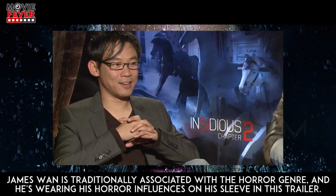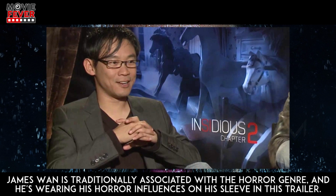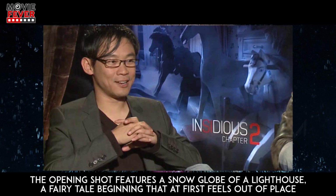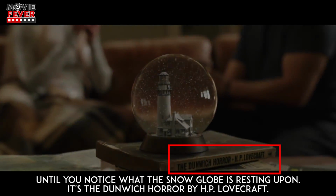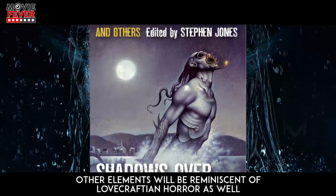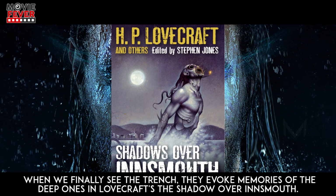James Wan is traditionally associated with the horror genre, and he's wearing his horror influences on his sleeve in this trailer. The opening shot features a snow globe of a lighthouse, a fairy tale beginning that at first feels out of place, until you notice what the snow globe is resting upon. It's The Dunwich Horror by H.P. Lovecraft. Other elements will be reminiscent of Lovecraftian horror as well. When we finally see the trench, they evoke memories of the deep ones in Lovecraft's The Shadow over Innsmouth.